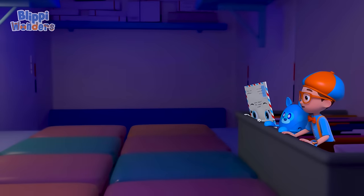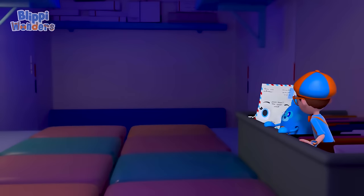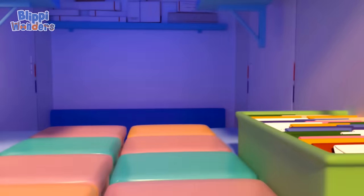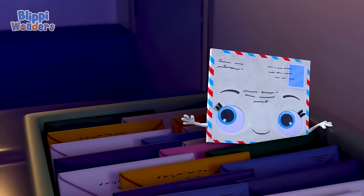Hey! The truck takes every letter to the exact mailbox it needs to be delivered to. So cool! Next stop, Grandpa Blippi's house! Whee! Bye, Lana. Thanks for helping us get around the post office. Bye, Blippi and Debo!